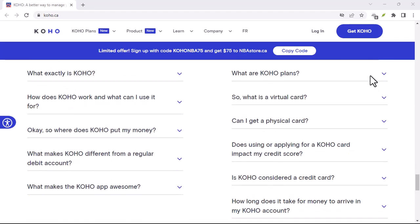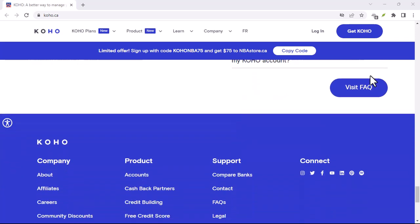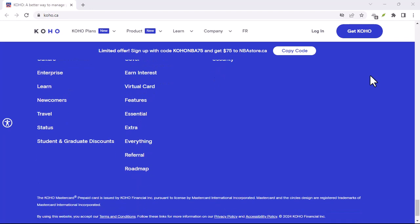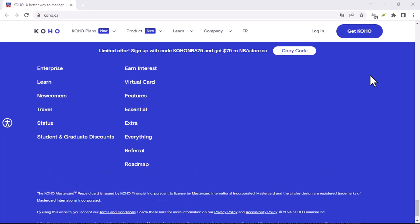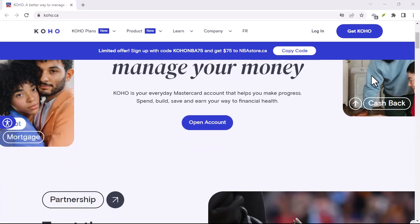Another option is to transfer money from your existing bank account. Most people already have a traditional bank, and Koho makes it pretty simple to link those accounts up. Once they're connected, you can transfer funds whenever you need to. It's not as fast as direct deposit, but it gets the job done.